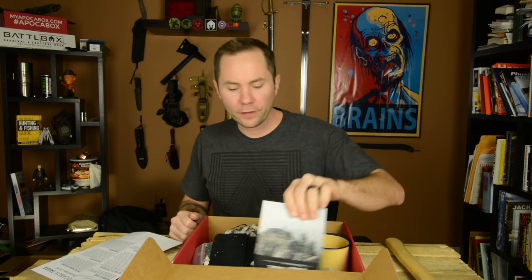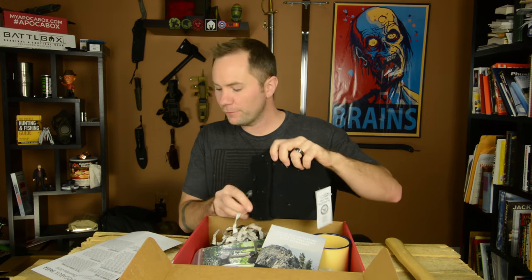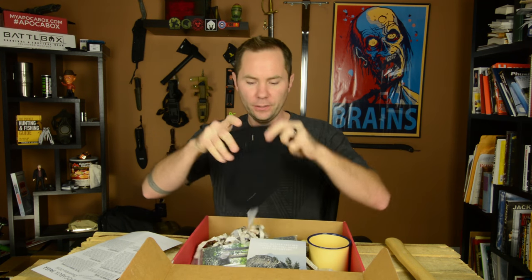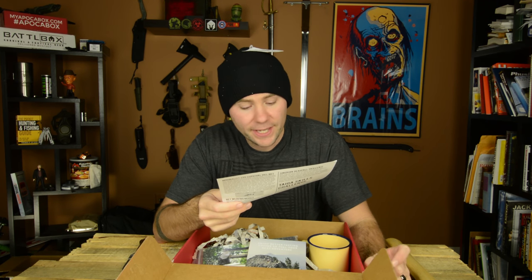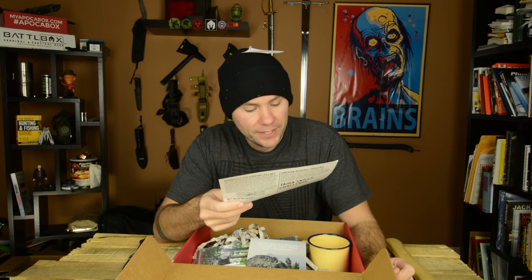Alright, moving along, the next item in the box is the virgin wool watch cap. Everybody needs a good wool beanie like this. So what do they have to say about this? Extreme cold Siberian trapping weather calls for a hat material that has stood the test of time. This 100% virgin wool watch cap is made in the USA and designed to combat the toughest conditions Mother Nature can throw at you, even the Siberian taiga.